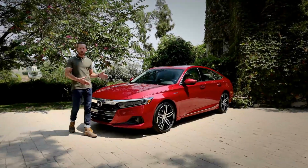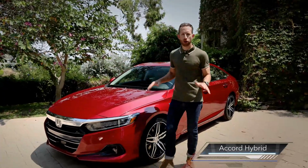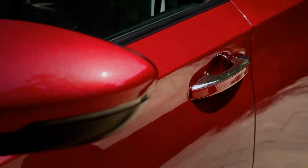And what about this car right here? Well, this is a 2021 Accord Hybrid, and we think it's the best of them all. We'll get to that in a little bit, but for now, let's get to the rest of the Accord lineup.